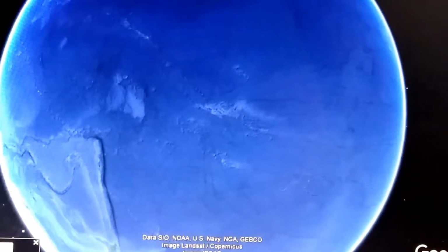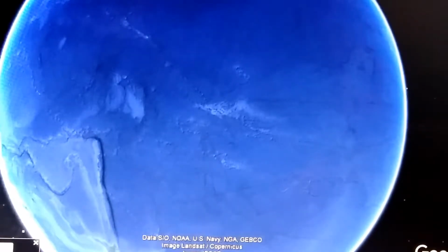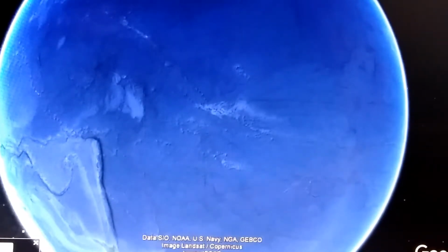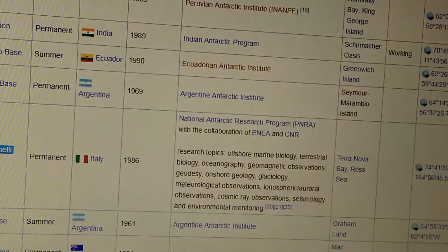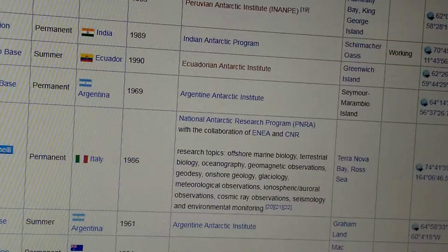Get this rolling here. Check here, this is a permanent Italian base built in 1865. Offshore marine biology, terrestrial biology, oceanography, geomagnetic, geodesy, onshore geology, glaciology, meteorology, pretty much all of it.